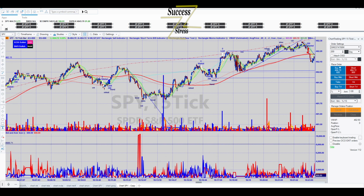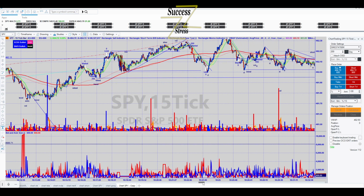All right, where else did we see? Here I shorted and I got out right at the bottom. That was a great play. Got short there too. Yeah, shorted, got right out about midway down.